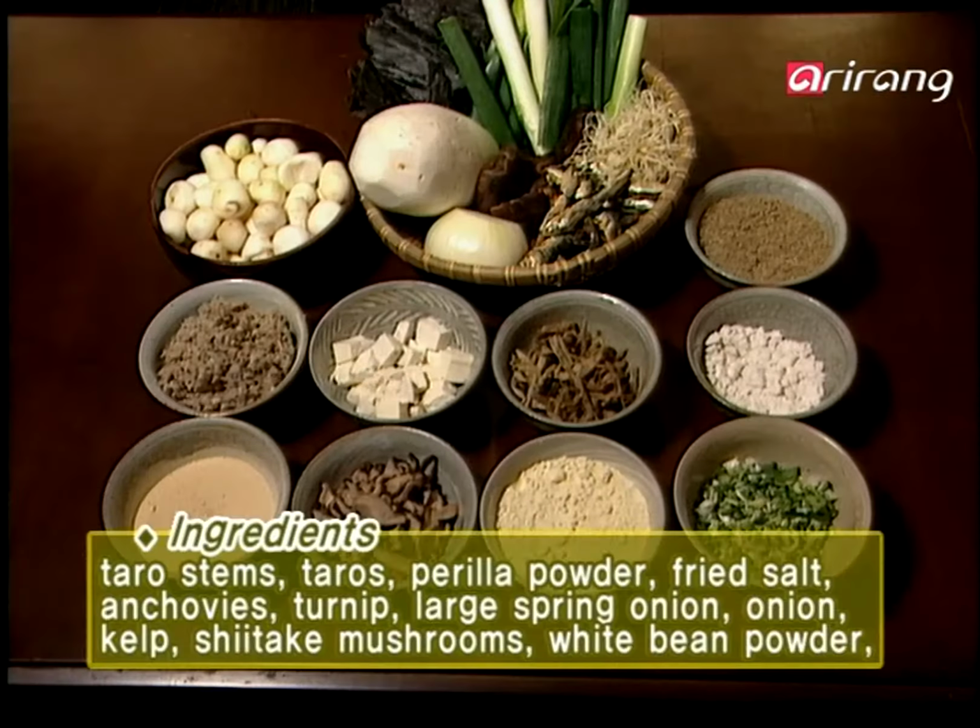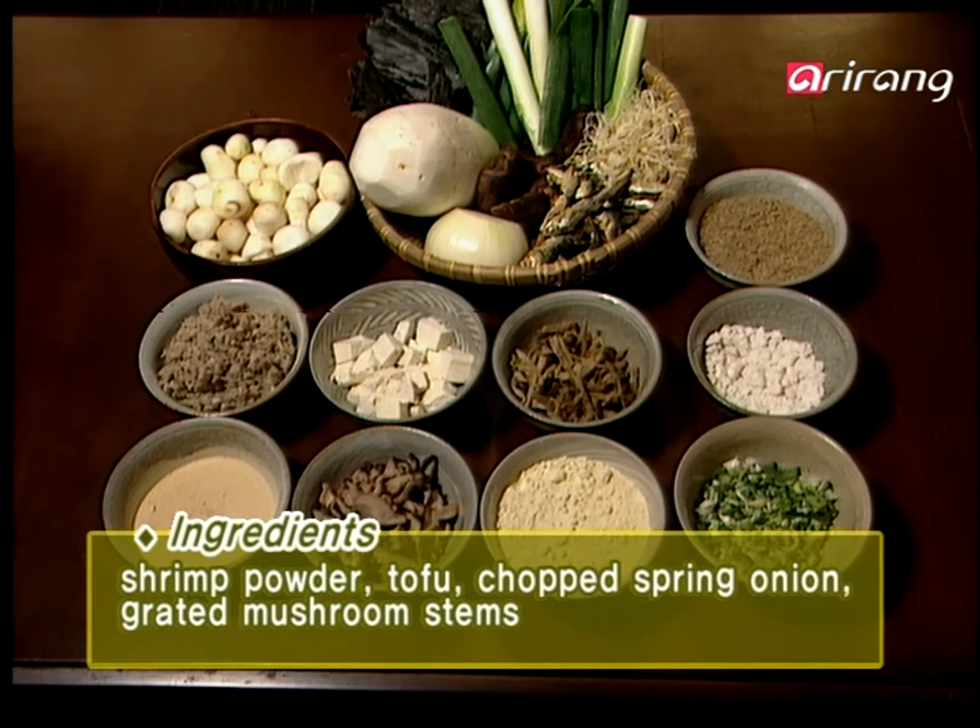This is a brand new dish to me, and I can't wait to see how it turns out. Well-ripened taros, together with paella powder, fried salt, white bean powder, shrimp powder, and so on. Natural and nutritious seasonings are all ready.